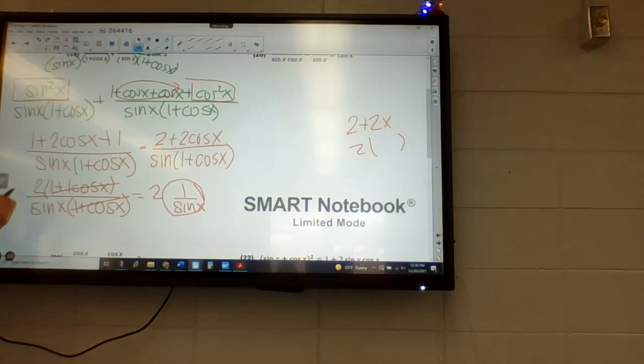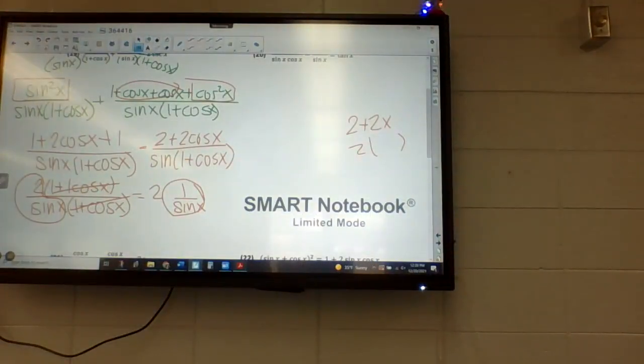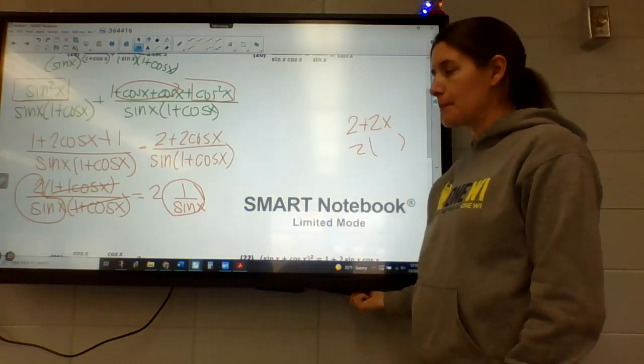So just that you guys realize that this is the same thing as breaking those up for multiplication. Because like I said, a lot of you guys, I feel like you get really close to the end and you're done already, or you're 1 step away, and it's just that you don't realize that those are equivalent. So we're done in this case, because 1 over sine is cosecant, it's 2 times that.